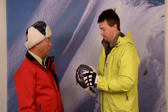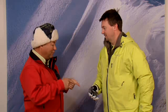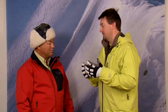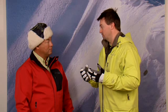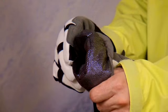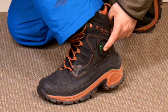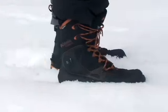Well, OmniHeat really is incredible technology, and I know it's throughout the whole clothing line, even in your gloves, right? You know, it really starts with the extremities. You need to be able to keep your fingers and your toes warm. So we have OmniHeat throughout our handwear collection as well. And this OmniHeat technology is in our new footwear, which has a rechargeable battery system inside the boot that heats the toe box. You know, we all know that if you can keep your toes warm, you'll be much more comfortable in the outdoors.